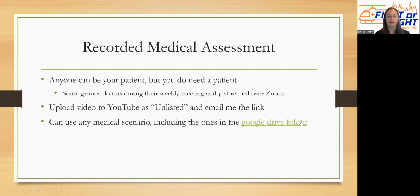Okay, for your recorded medical assessment, anybody can be your patient, but you do need an actual patient. You need a second person there to actually ask the questions to and have them answer your questions. Don't worry, I'm not grading your patient if they're giving you off the wall answers or being silly or whatever. It's no big deal. I'm just looking for you to ask the right questions. And I'm not even listening to what they're saying back to you, to be honest.